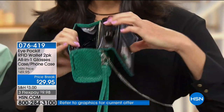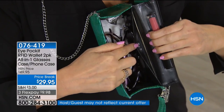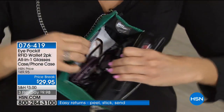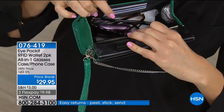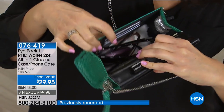So a spot for your driver's license here, a little mirror, a spot for a lipstick or maybe a pen. And then on the inside, you can see there's a pocket for your cash. That's why Guy was saying it's a little bit of a wallet too. There's a zippered pocket inside there, and three RFID credit card protection pockets. These are expanded now. They used to be a little bit smaller. This is a newer version. So it can double up and hold 6 credit cards.